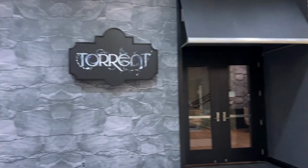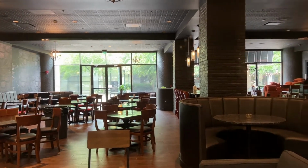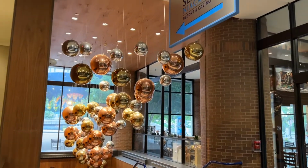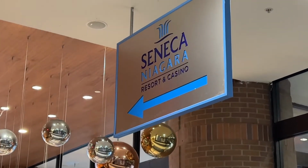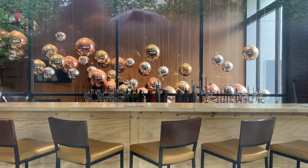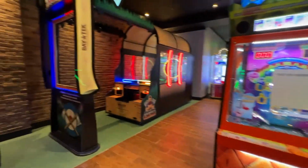The other dining option is Torrent, and that had a lot of appetizers on the menu and a few burgers and things like that. The menu didn't really speak to me, but it looks cute in there, and they also have a bar. Now here's a look at the walkway that will take you right over to the casino. It is partially indoor and partially outdoor, the walkway. And next to the walkway we also have a wine bar. And there is outdoor seating at all of those dining locations, as well as indoor seating.